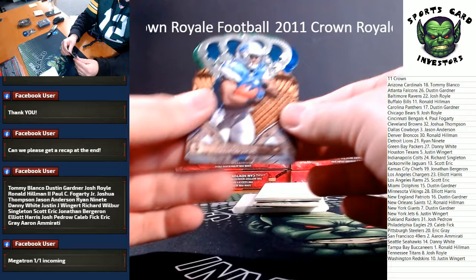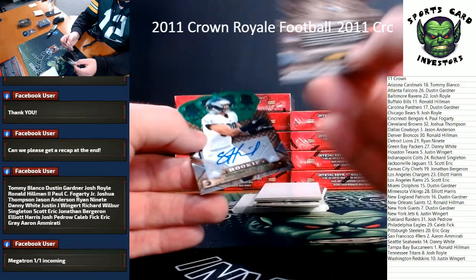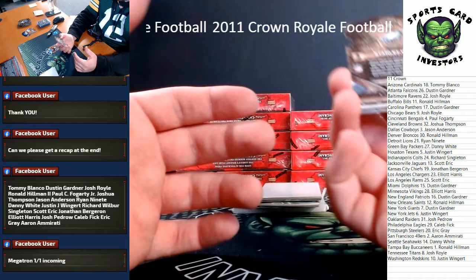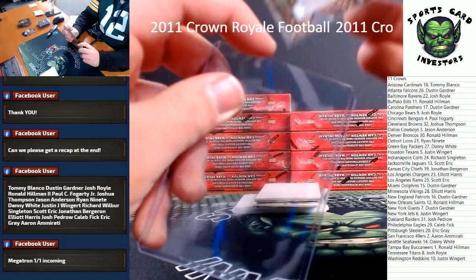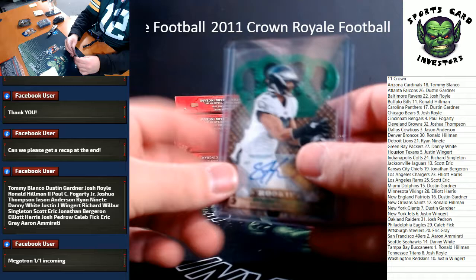We got Javid Best. We got Anquan Boldin, my boy. Numbered out of 100 for the Ravens. And right behind that, we got Stanley Havili, rookie auto, 8 out of 10. Low numbered for the Eagles, rookie auto. Who's got Philly in this one? Caleb Fick, congrats. There it is, 8 out of 10. Congrats on that.